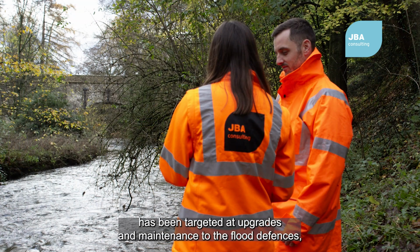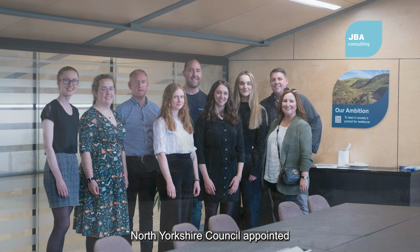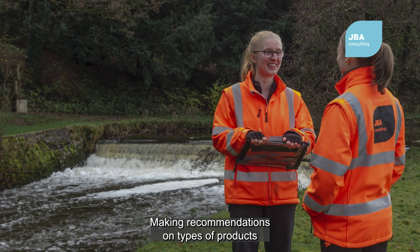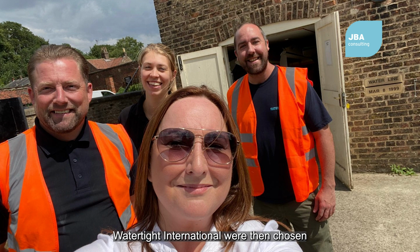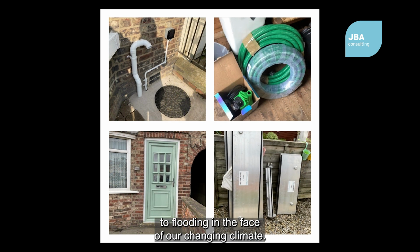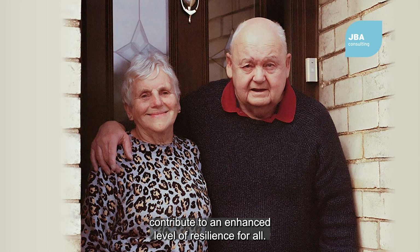Further investment has been targeted at upgrades and maintenance to the flood defences and has included funding for property flood resilience. North Yorkshire Council appointed JBA Consulting to undertake property flood surveys at those properties deemed eligible for the scheme, making recommendations on types of products that would be suitable to help manage flood risk at each property. Watertight International were then chosen to install those flood protection products. As well as improved protection to flooding in the face of our changing climate, the scheme has engaged the community, raised awareness, improved emergency planning arrangements, and helped contribute to an enhanced level of resilience for all.